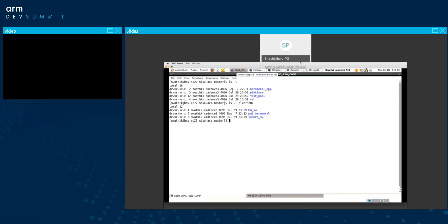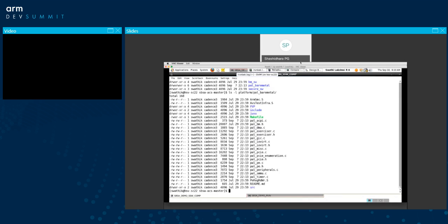So mainly it consists of PAL bare metal and bare metal software. PAL bare metal consists of actual adaptation for different components tested by the SBSA test suite. So let's list PAL bare metal. In this listing, you see all the required test component modules for bare metal are implemented.